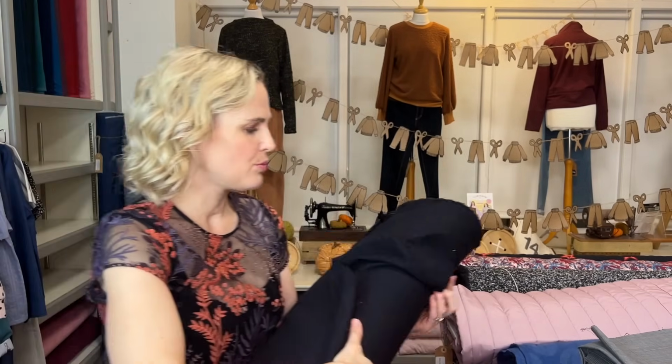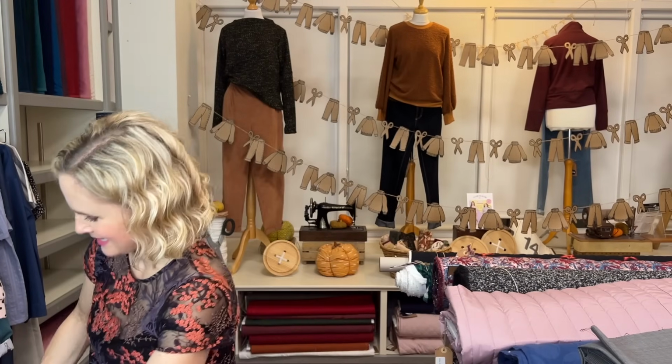But I think you would probably need to line it, but I think a nice little skirt or a smart kind of pinafore shift dress would be nice in that as well. You could make trousers in it too, so lots of nice choices there.